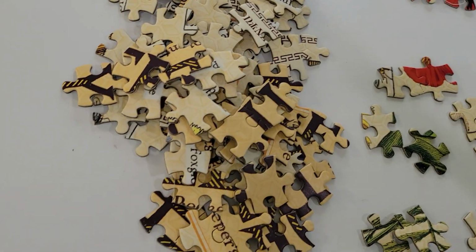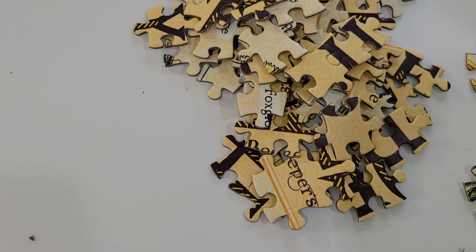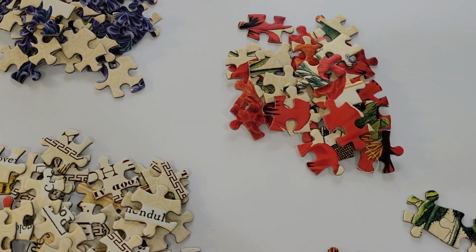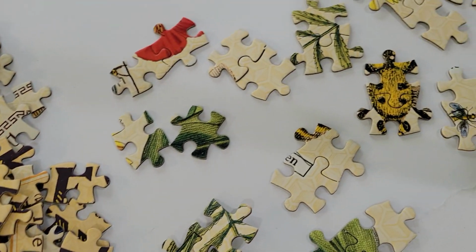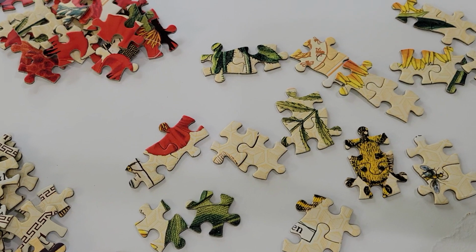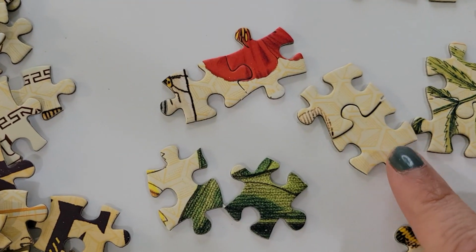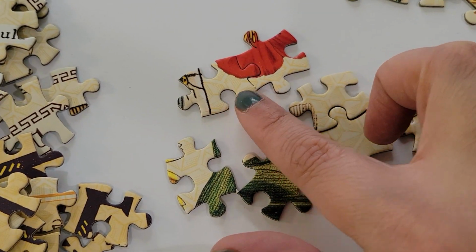I have all of my words. Clearly you can see the ones that are the bees and honey at the very top, and then the smaller words. I have the purple flowers, the red flowers, and then I did pull out all of these. These are all the pieces that were still stuck to its mate. So some are, as you can see, hopefully you can see on this one that it hasn't even been cut all the way through. Same with this one.